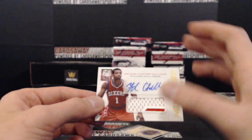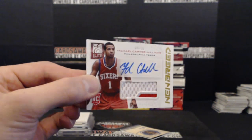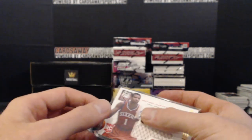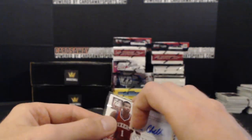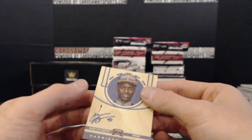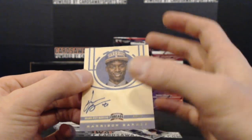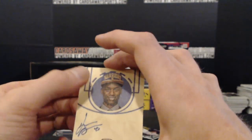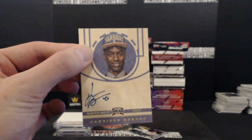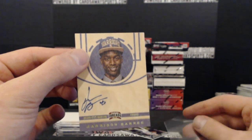Here we go, Philly. Number 25, rookie patch auto, Michael Carter-Williams. Philadelphia, going to Elliot T. Next up for the Golden State Warriors, Panini Threads, Harrison Barnes. Got a wooden card, that's pretty cool. Or the front of it is at least kind of wooden. Harrison Barnes for the Warriors, sweet hit. Golden State, going to Elliot C.